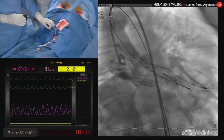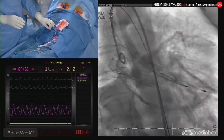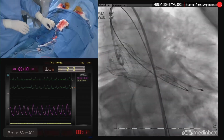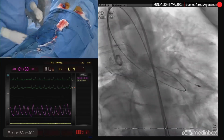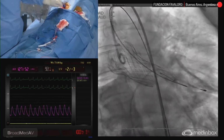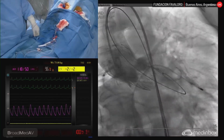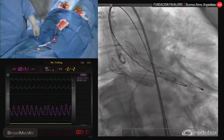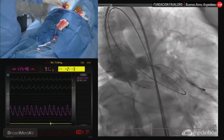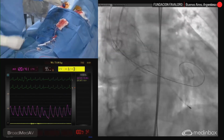And also we have a perfect cusp alignment. You can observe how free the filling of the left main is. So we haven't discussed that during the implantation, but here is a good demonstration. So let's check our gradient, but of course we believe in Eugenia's measurements. Another finding here is we cannot define very precisely where the deepest part of the non-coronary cusp is, because it's almost closed. Probably 20% of the cusp is closed with the valve. Anyway, it's a good position if we have to post-dilate.